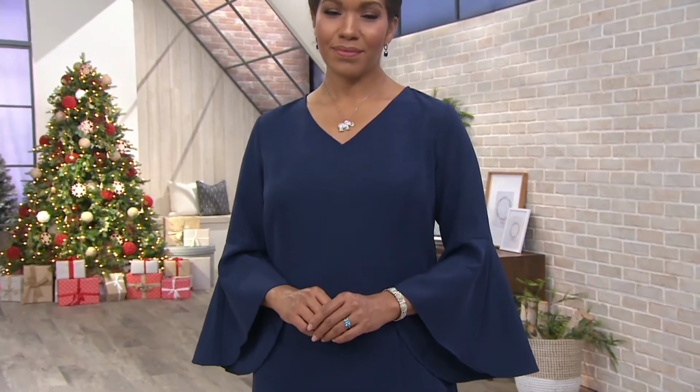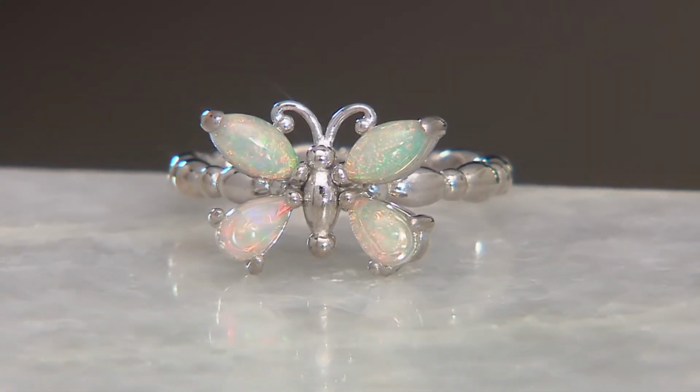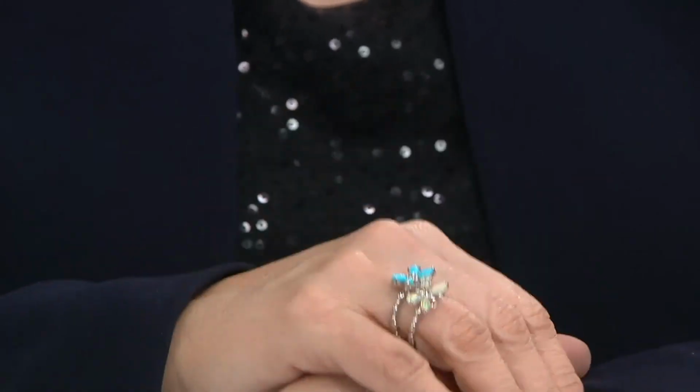I think the scale of this ring is a little bit smaller, a little more petite. It makes it very playful and easy to wear. You could stack it. They're a size where if you wanted to stack two of them together, you could do that, and it's still not a ring that's going to get in your way.